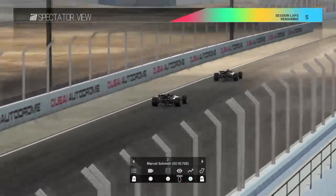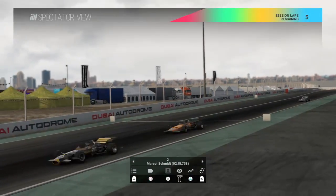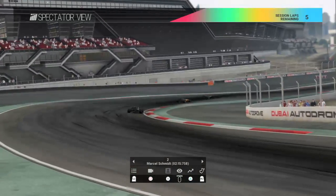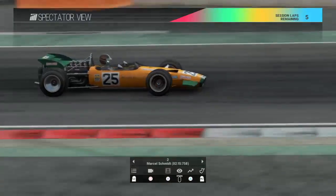Second now has got the slipstream on first. What's he going to do in the first corner here? He goes to the inside here, he does. Oh, he doesn't make it stick there, he doesn't. And so third does the same. Trying to get a good run from the last corner.